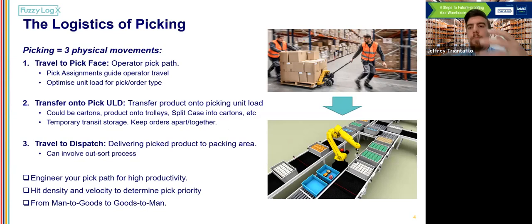You're usually coming up with some kind of unit load, which you carry with you along the pick face to pick the order onto. That's the second step, transferring what you've picked onto the picking ULD. This is where we see things like trolleys or picking to a pallet. You're going to be transferring what you're picking onto some kind of unit load that's going to facilitate the movement to the third step, which is traveling back to dispatch.